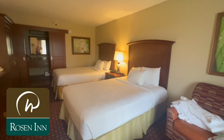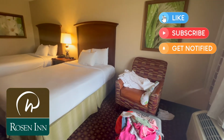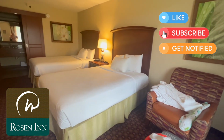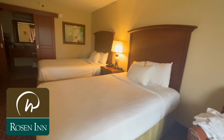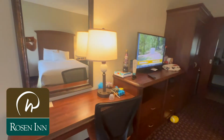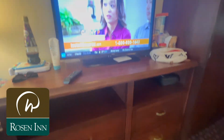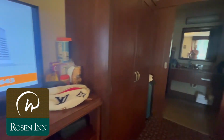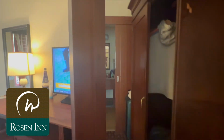So I thought I'd do a little tour of our room. It's a bit messy at the moment because my sister's leaving tomorrow. But this is the room in Rosen Inn. We're in room 1318. It's got two double beds, mirrors, TVs, loads of storage. It's a little bit dated, but it's absolutely fine. Good cupboard space. It has a long mirror in there, and enough space to hang your stuff.